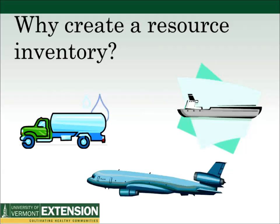So this is why it's really important to get that written down and make sure that it's not just in the hands of one person, but that your emergency management director, your select board chair, whoever your third line person is, have that in hand, not just electronic. What if the power's out? So they need to have it accessible and hopefully relatively up to date.